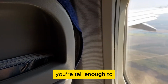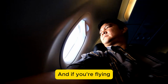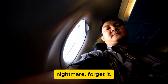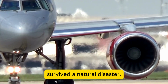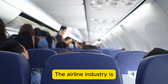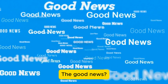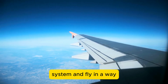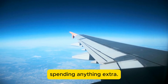That one person who takes their shoes off and treats the plane like their living room. 0 legroom, unless you're tall enough to get that emergency exit row seat. And if you're flying long haul, where you spend 10+ hours in this nightmare, forget it. You walk off the plane looking like you just survived a natural disaster. But here's what most people don't realize. The airline industry is a game, and most passengers are losing. The good news: today, I'm going to show you exactly how to beat the system and fly in a way that feels almost like first class without spending anything extra.